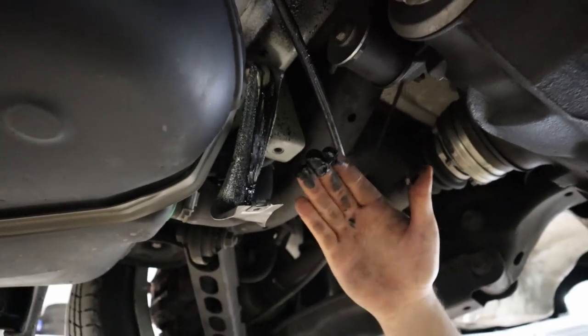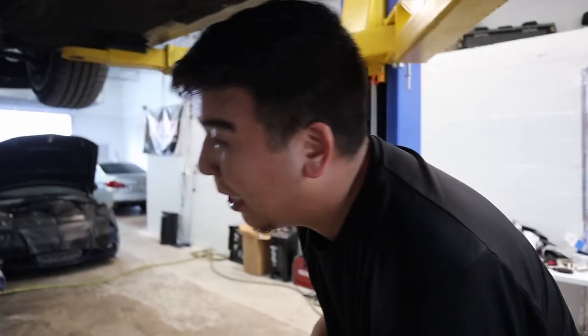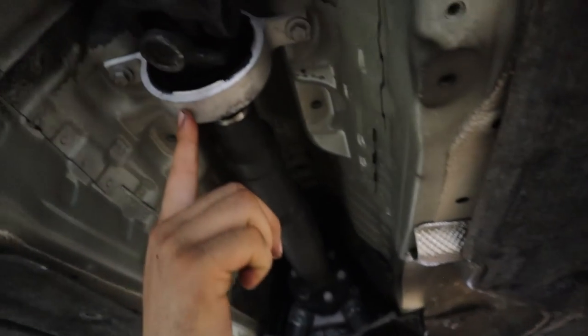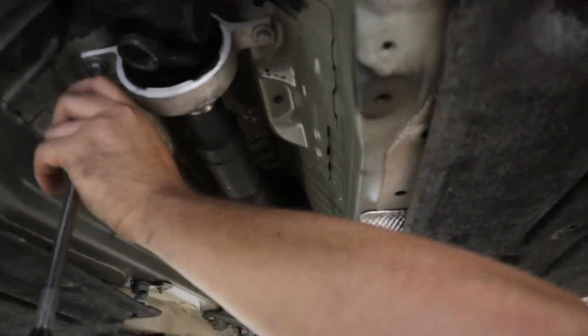That's all grease. Hey, recycle that, bro. It's been doing it for a decent amount of time. And that is because somebody, when they were putting the drive shaft in, put the center support bearing upside down. Watch this.